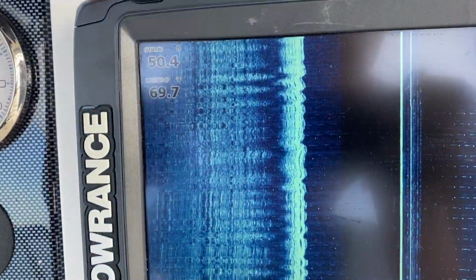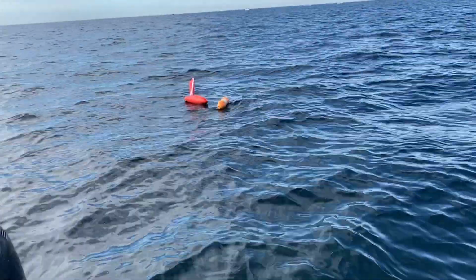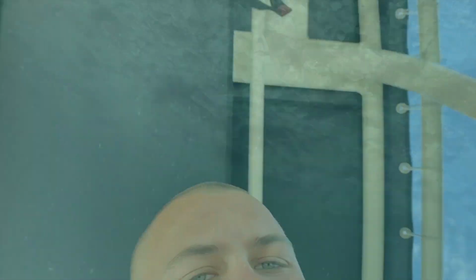We got 50 foot, 69 degree water. It's cold. It's definitely cold. We've been diving in like 75 to 80 and we're like, oh, it's warm out, but now it's super cold, and we're gonna see if we can't get some nice fish right by the jug. We've got a lot of boats out here today, but it is what it is. Pretty calm. And we're gonna see how it goes. Get you guys in the water.